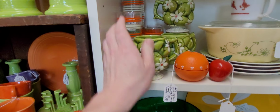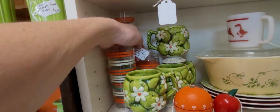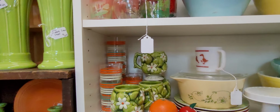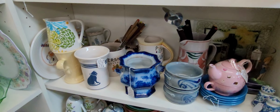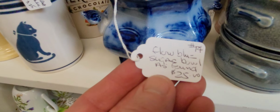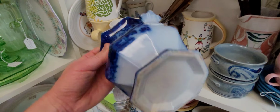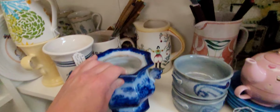Oh my gosh. Princess Colorado always says, don't touch it. If it's glass, don't touch it. Set of 8 of these for $49. Now, those are super great for breakfast. I love those. I love everything. Now, this is a great price. Look at this. A sugar bowl, $25, but this looks like transferware. It doesn't say anything like that on the bottom. That, to me, looks like transferware.